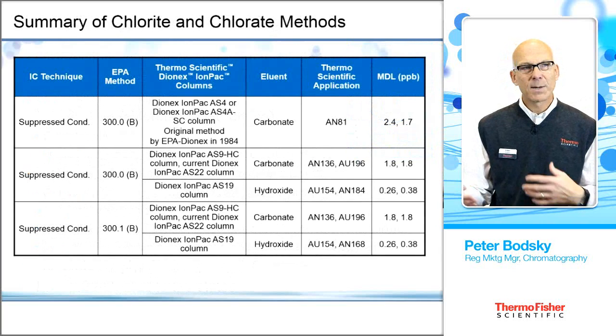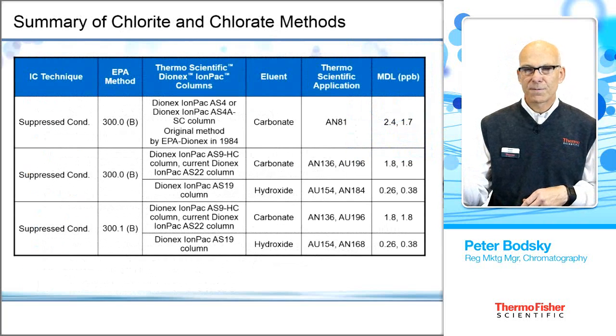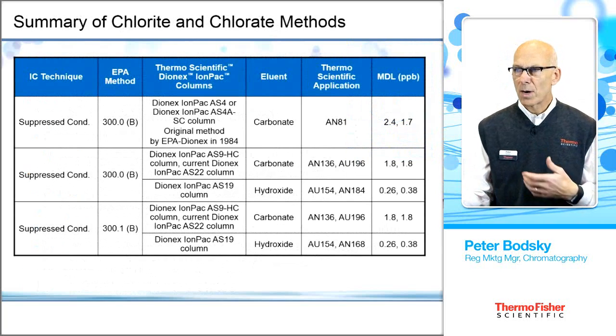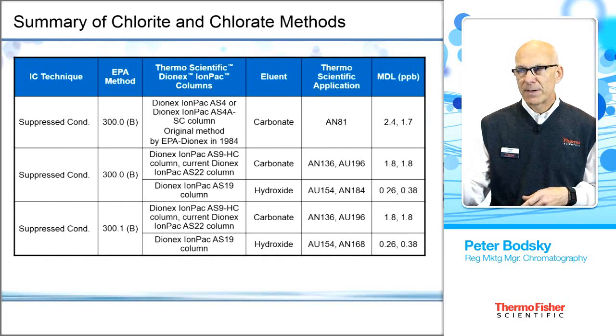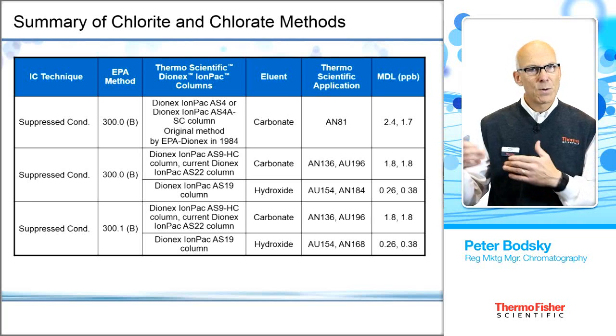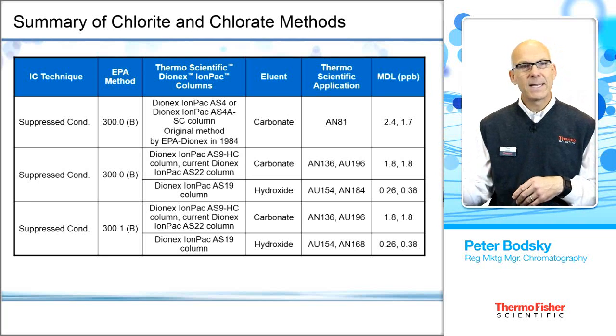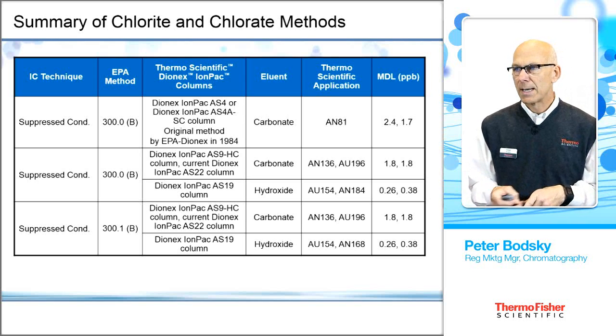So here's a summary of some of the methods that we're using for chlorite and chlorate. As you can see, they're largely conductivity based, and they use a mixture of carbonate mobile phases or hydroxide mobile phases. We have some application notes listed here as well for reference purposes. Both are found under EPA 300.0 Part B as well as 300.1 Part B.